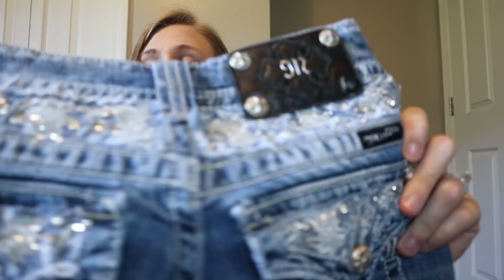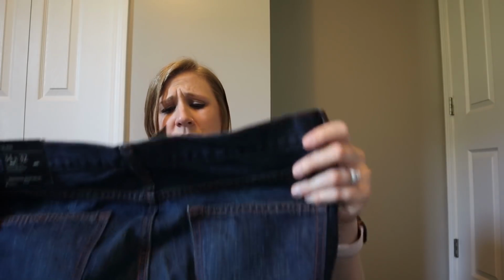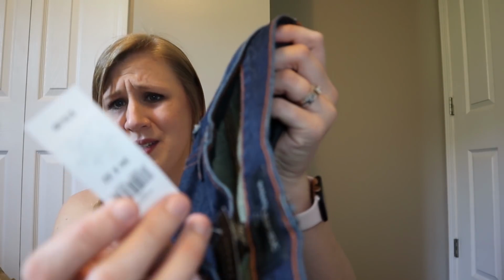So we have the button flap pockets, which wants to go in your description and your title as well. The button flap is something that people look for, and then it has all this lace and embellished detail all over the back as well. So yes, why not? I grabbed these because they were brand new with tags. Again, they are factory, but they did retail for $79.99.